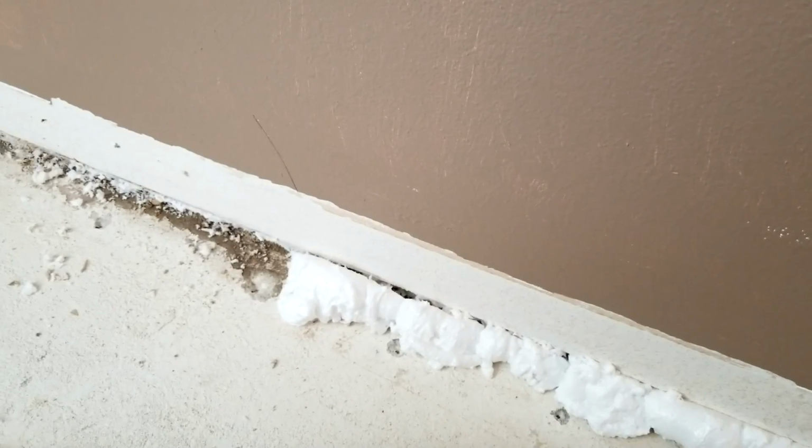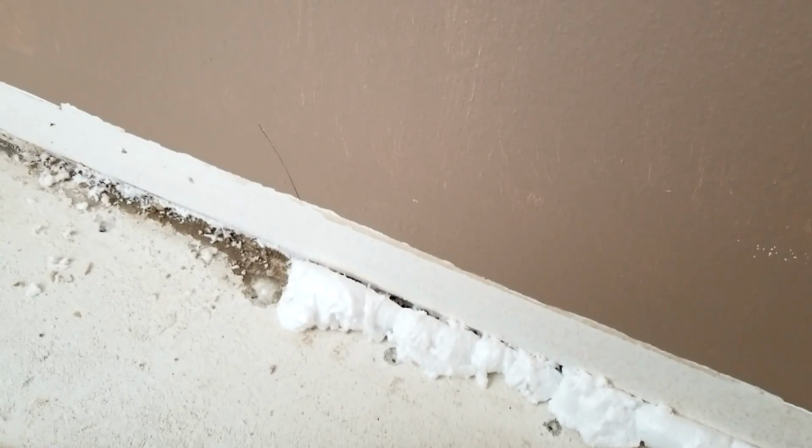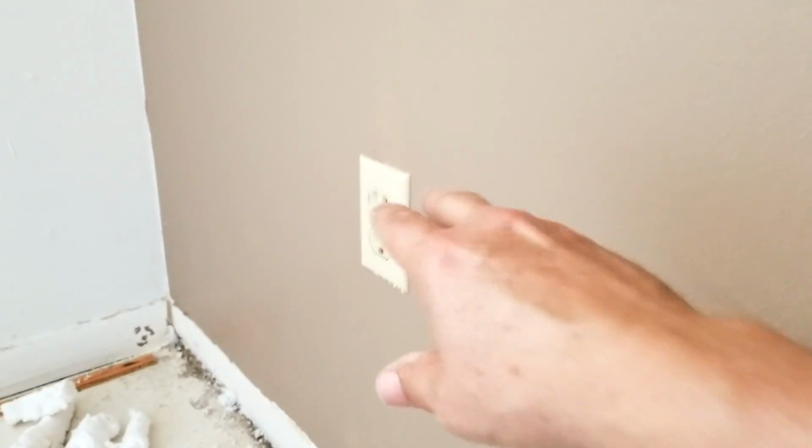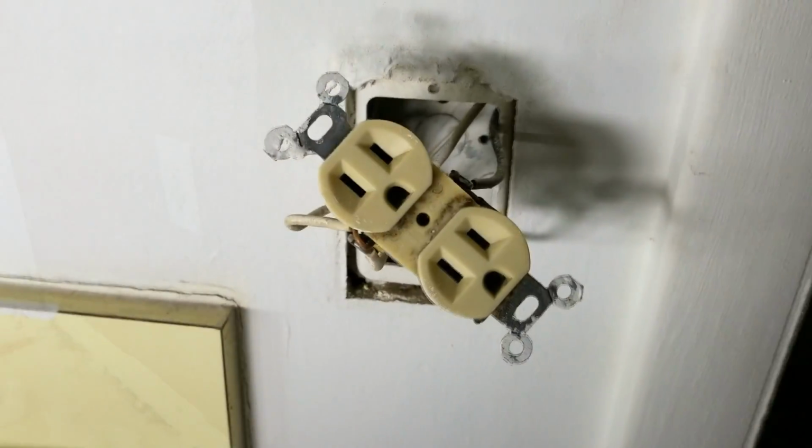And that was probably about an hour's worth of work, and they're getting all of those things plugged up. But we just have to go and cut the rest of this off. And don't forget, we still need to do these outlets and the switch plates, and we still need to do that light above the vanity as well.